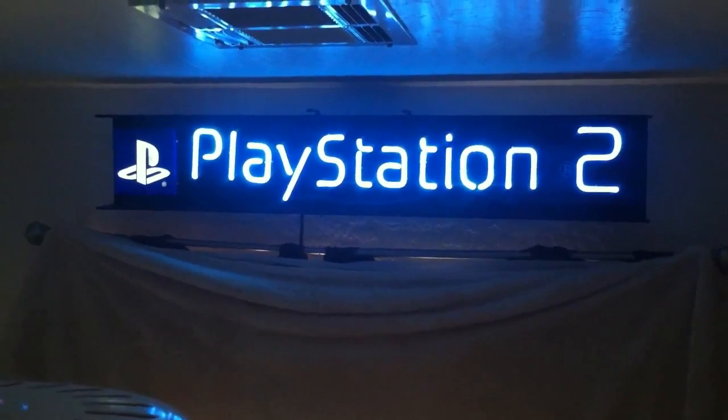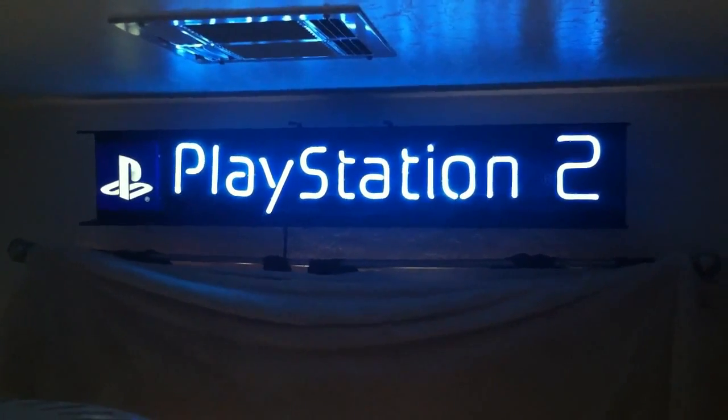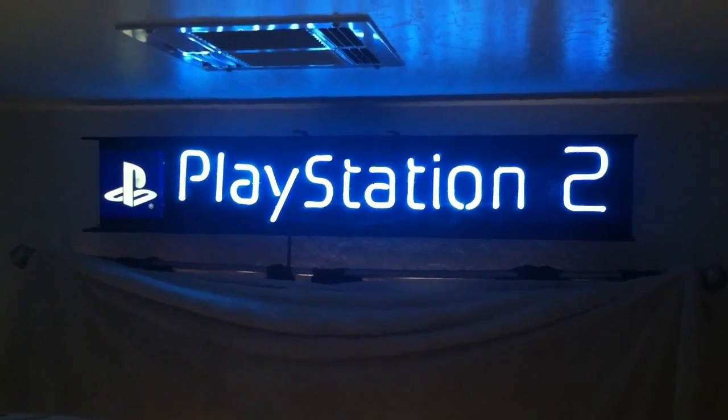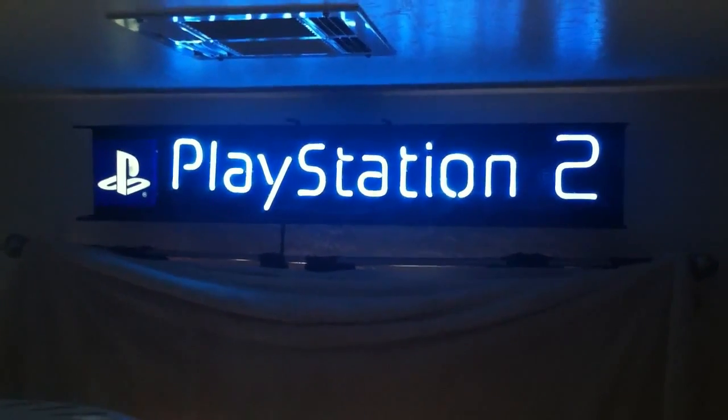And there was one more thing that I got that I will show you, but I'm going to cut to it right now. So hang on. So this is the other thing that I picked up. It is a PlayStation 2 neon store sign, which is really awesome, and I'm so glad I got this. Looks really good in the room.